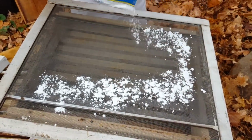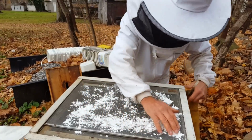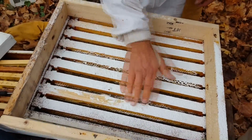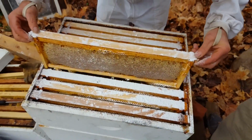So you just put powder? You can put sugar. Matter of fact, I need to put that on here. Put some sugar powder on, sprinkle it down. It gets on the bees, covers the whole bee up and everything. The mites can't stick to the bees because they latch onto the bees. So the sugar powder makes the mites lose their grip and they fall off. They fall to the bottom, and eventually they die off.